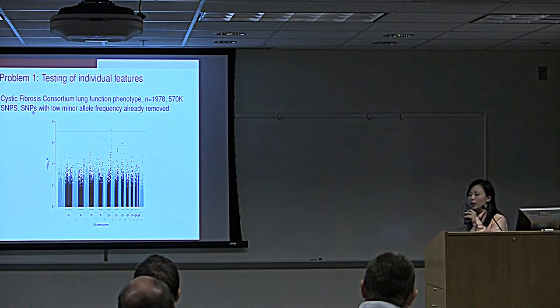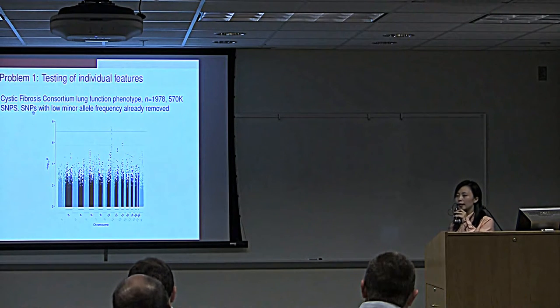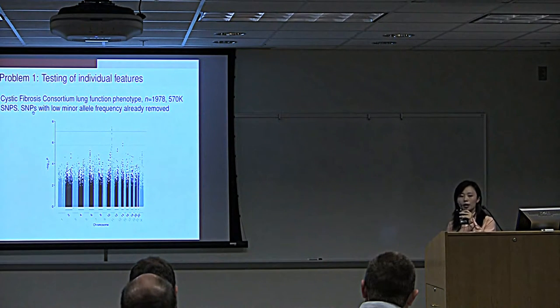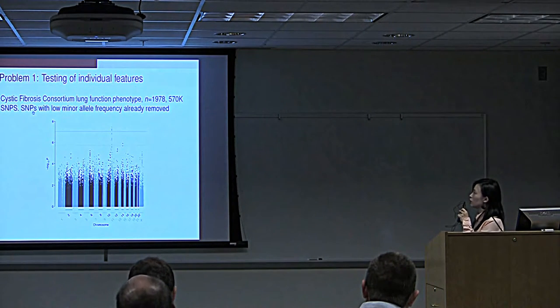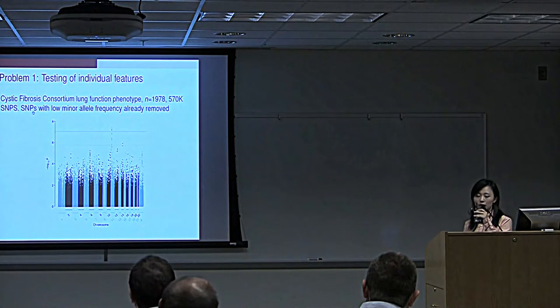So here is an example showing the problem for testing of individual features. This is a Manhattan plot from a published 2011 Nature Genetics paper, with data from the Cystic Fibrosis Consortium and a lung function phenotype. We have about 2,000 patients and about 600,000 SNPs. In this Manhattan plot, we didn't take into account the SNPs with low minor allele frequency. Basically, we threw away the SNPs below 5%.